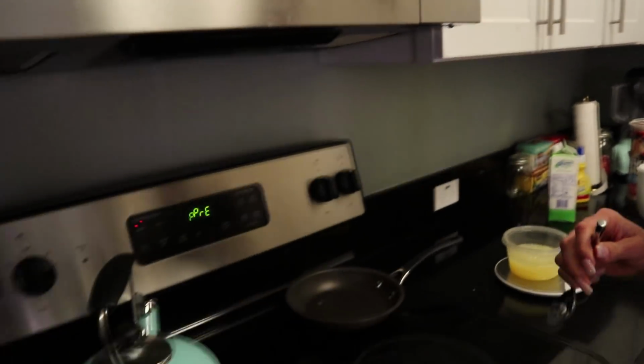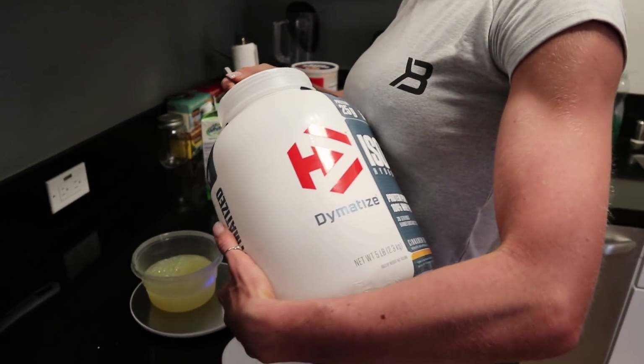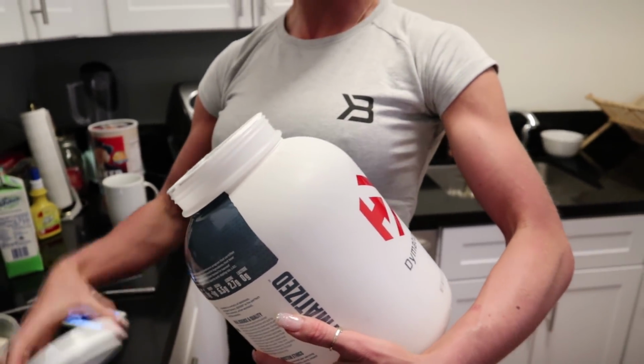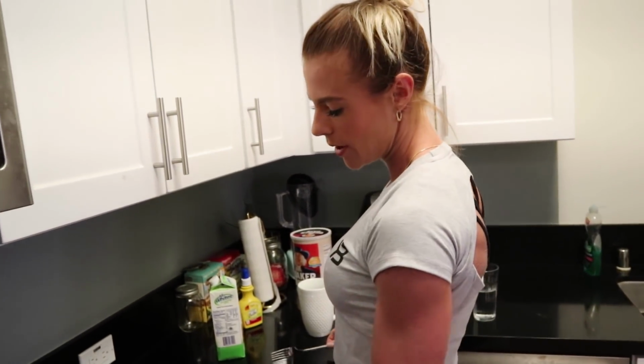I'm just going to put a tablespoon of this. So this is why I can justify calling it a pancake. But this is artificially sweetened, this protein powder, and of course there is sodium content, so I will be dropping that out. Today's probably the last day I'll have any.